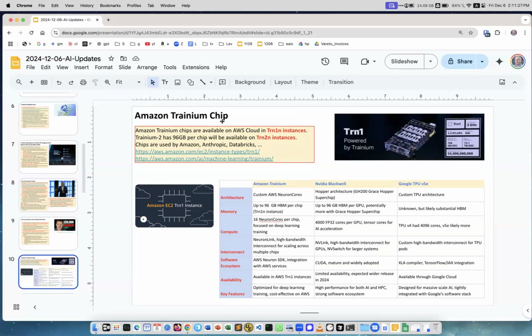Next is Amazon. Amazon Trainium chip. Well, this was used already on Amazon Cloud for some time, but now they are coming up with the second version of this chip. It has 96 gigabytes per chip, and currently Amazon has Trainium 1 instances on their cloud. It's compute instances. Next year they will have Trainium 2 instances. These chips are already used by Amazon itself, by Anthropic, of course, Databricks, and some other vendors which use Amazon Cloud. So this is a comparison of Amazon Trainium, Nvidia Blackwell, and Google TPU. I made this comparison table.